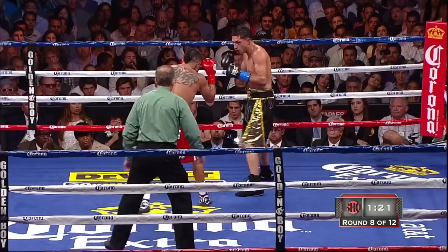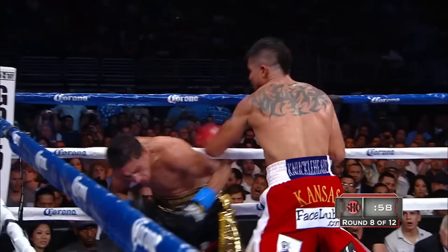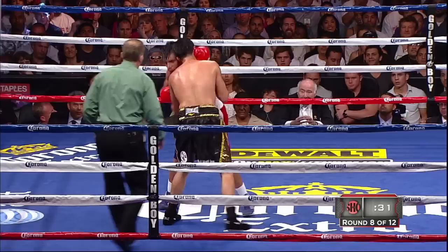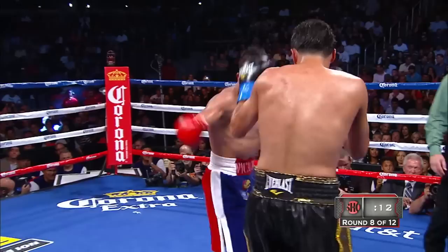These power punch numbers. Lopez with the edge. Now, interestingly, Lopez has landed and thrown more power punches, but here comes a hot topic in boxing. Uppercut by Josesito. A close round again in round 8. Earlier, and then Ortiz coming back. Left hook by Lopez. Silver digs the body. Now it's he has been fighting like a good evening. No fear. He's standing in the wheelhouse now, though.